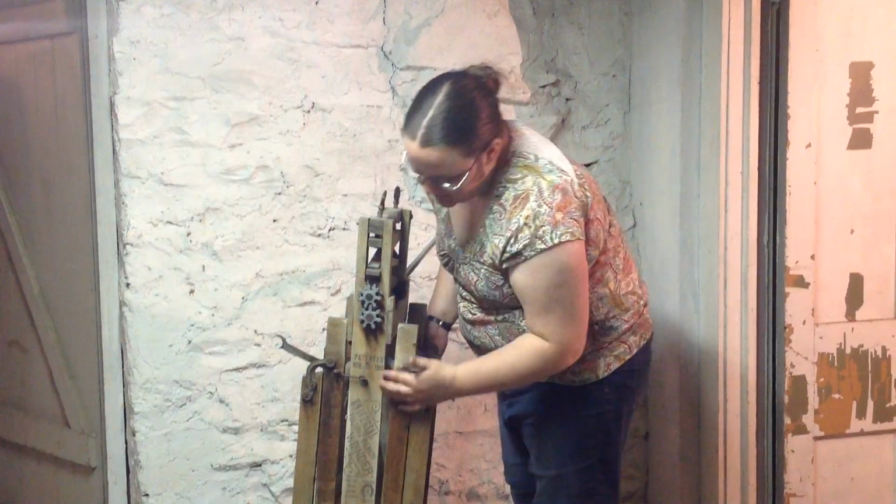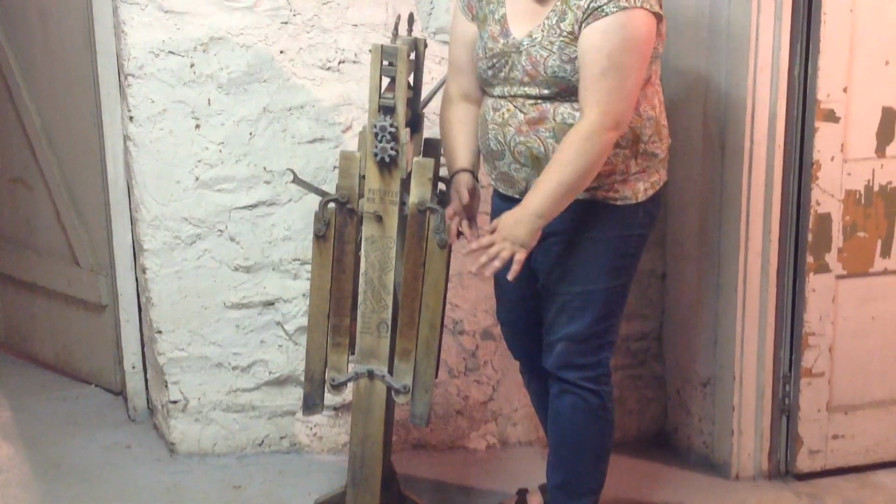You can still read a lot of the writing on it. It does have a couple broken parts, which is a really cool thing in the collection of the Fenton History Center.